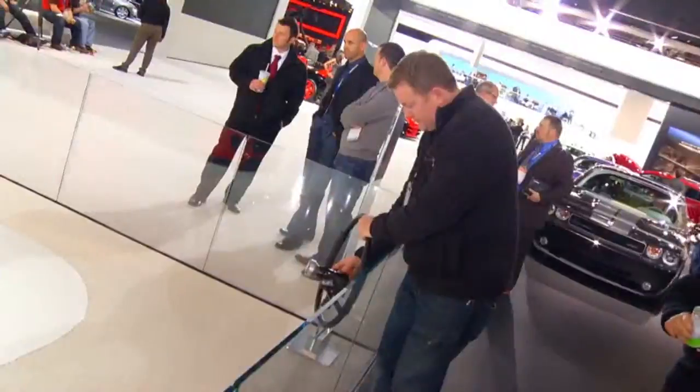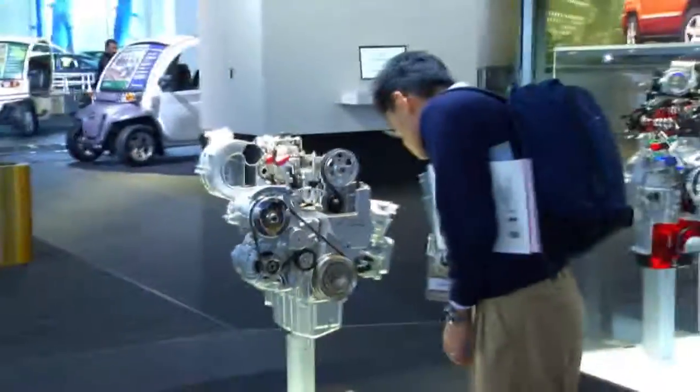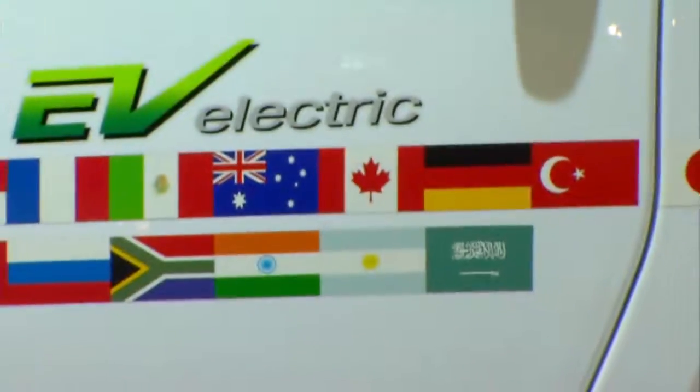The automotive industry is changing, and you can see that in the North American International Auto Show of Detroit. Ford and General Motors show the new tendencies and bet on compact cars. Welcome to the Detroit Auto Show. Enjoy the show.